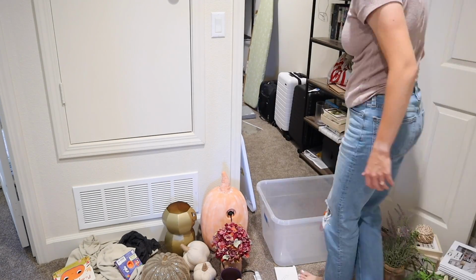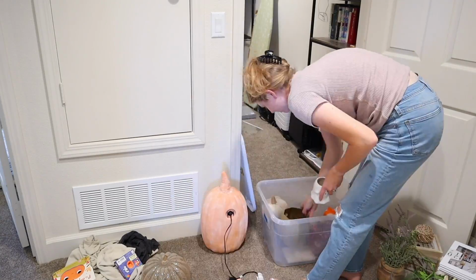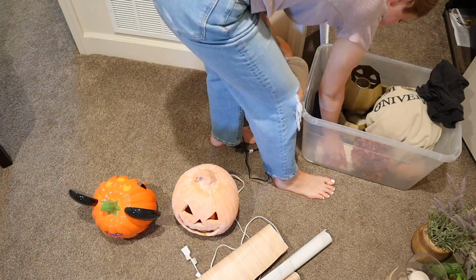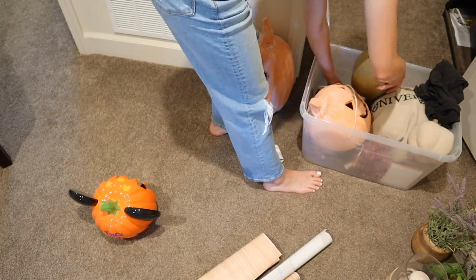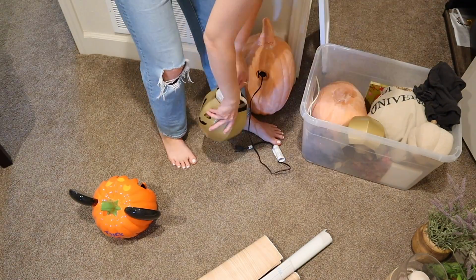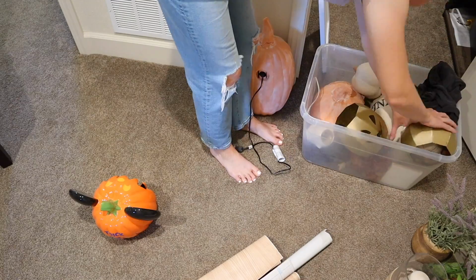Right here is our fall bin, so I'm going to put away all of our Halloween and fall decor, basically all of the pumpkins that are going to fit back in this bin. A couple of them are too big to fit in here though, so I'll put those at the top in the back of our storage closet, and then I'm gonna go and pull out other various bins.